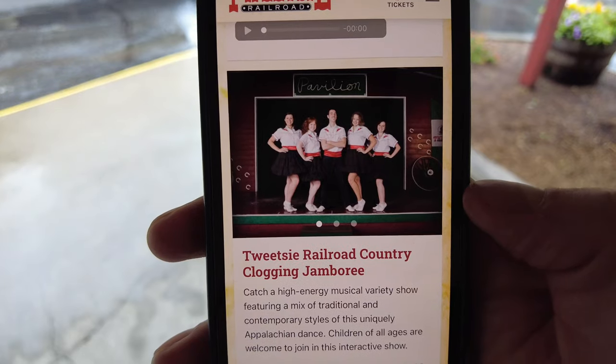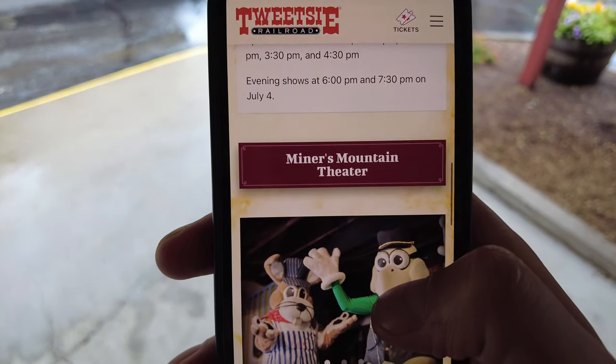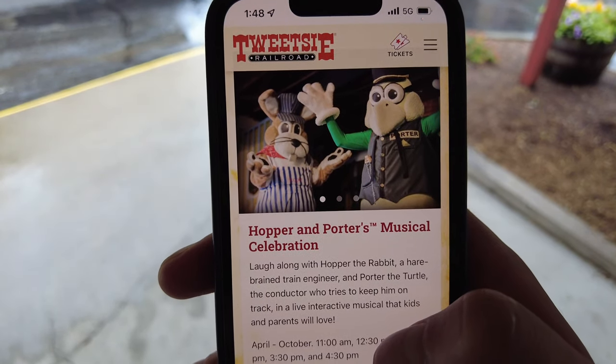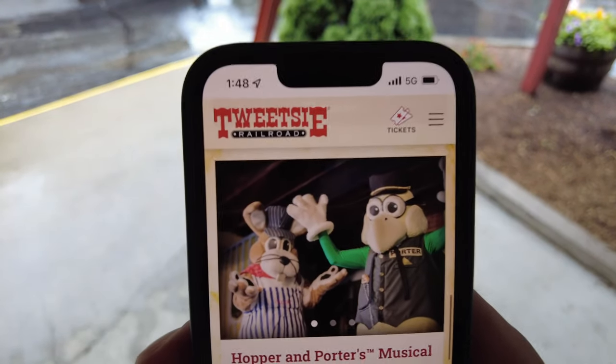So that was the Tweetsie Railroad Country Clogging Jamboree, and they perform at Miner's Mountain Theater along with the Hopper and Porter's musical celebration. I kind of want to check these guys out, but I don't know if we have time. I think Hopper and Porter are kind of Tweetsie's mascots, so I think we have to check out this show.